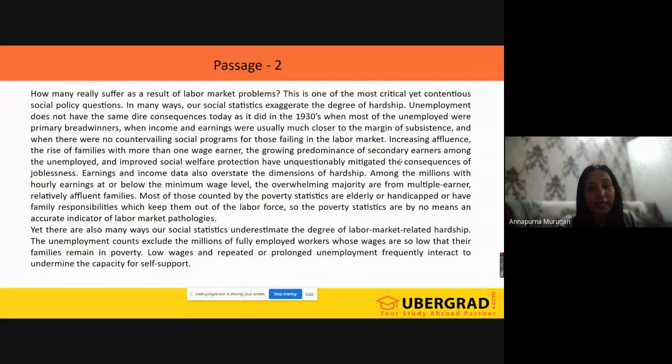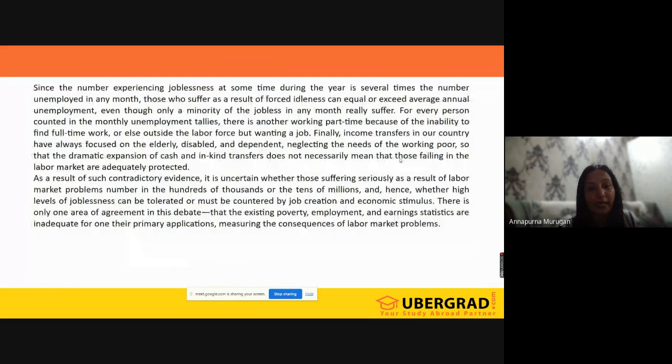I'll be giving 1 minute, because the second paragraph we have read. Did you guys go through it? Second paragraph also, try to see the middle part.